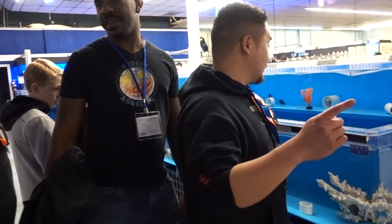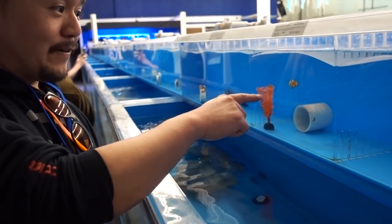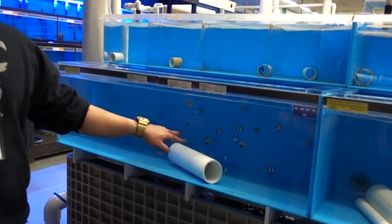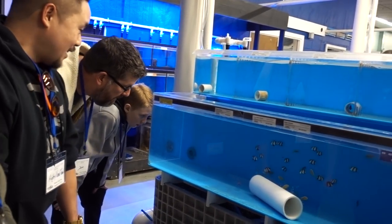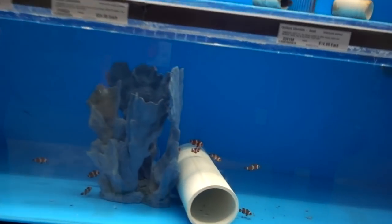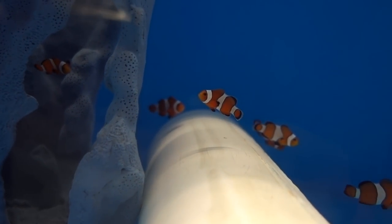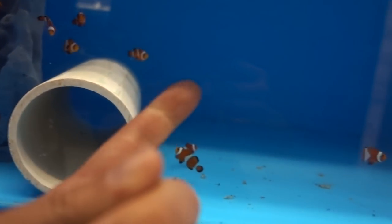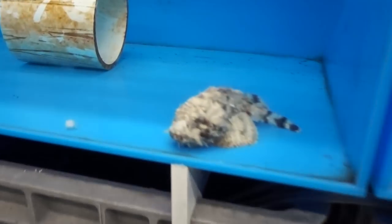Look at all these enablers. I found you. That's a cute little guy. A stubby clown. Those are not babies, those are pretty big. And look at this little guy. I think this baby's moving right here. Little dude, who wants to come home with me? Come on. No, everybody turned away. What do you want me to get? Stonefish.